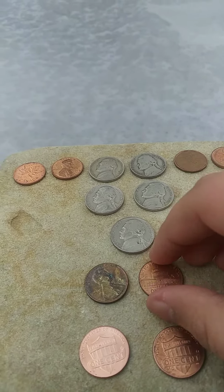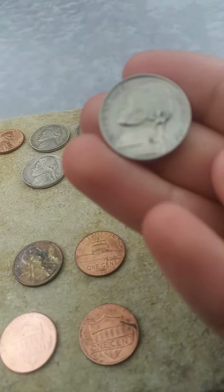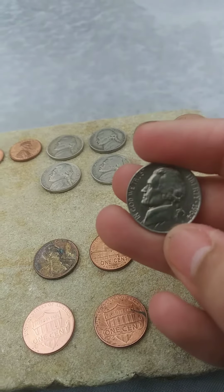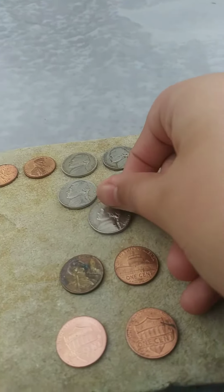And then this 1964. I'm always interested in these Philly minted, really nice, older 60s coins, because I'm not sure if they're proofs or not. They don't look like proofs, but they kind of have a mirror finish, if you can see that. And it is a Philadelphia, so I don't think it's a proof, but it is still pretty cool.